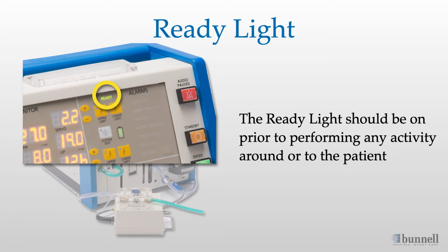Pressing standby to pause jet ventilation or pressing enter to make adjustments to ventilator settings will place the ventilator back into the non-ready condition. Make sure the ready light is on prior to performing any patient care such as bath, weights, diaper changing, or repositioning.